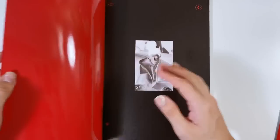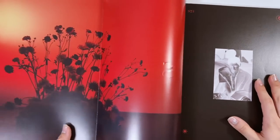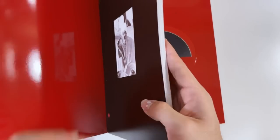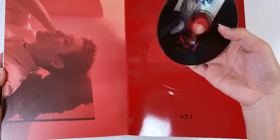Okay, there were a lot of photo cards, so I'm pretty sure this is still a first press album, which is exciting, because I know he does a lot of first press or pre-order inclusions. So yeah, anyways, ooh, let's look at the CD.